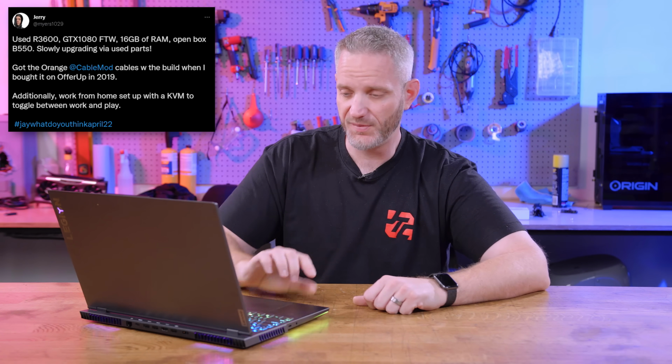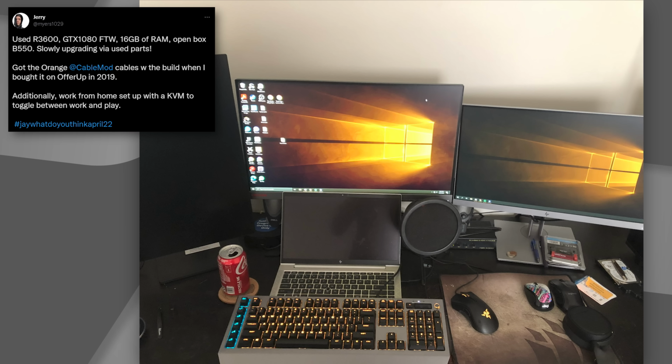I still have a couple of these particular cards hanging around here. If we take a look at his setup here, yeah, you can see we got a monitor to the right, monitor in the middle, monitor to the left, laptop in the center. And so he's using a KVM switch.